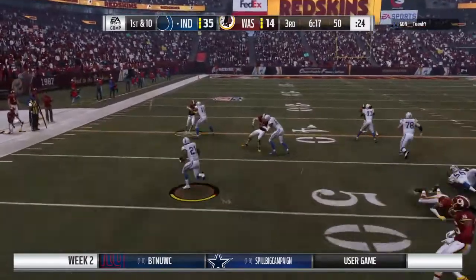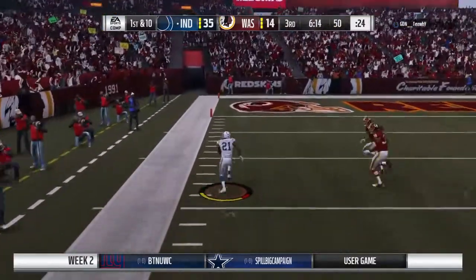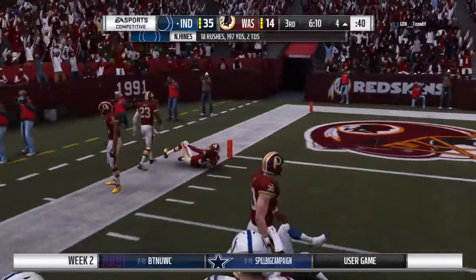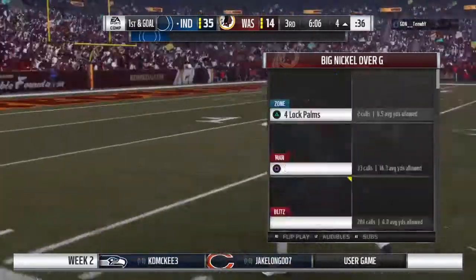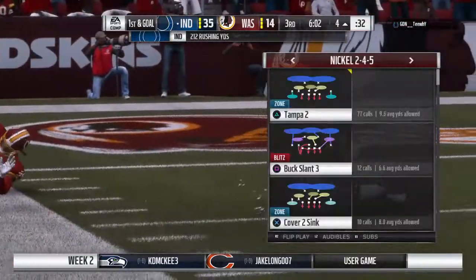They stay on the ground. Again, it's Hines. Oh, he's got a little daylight. 20. And he takes it down deep into enemy territory. A big play there for Indy. 46 yards.